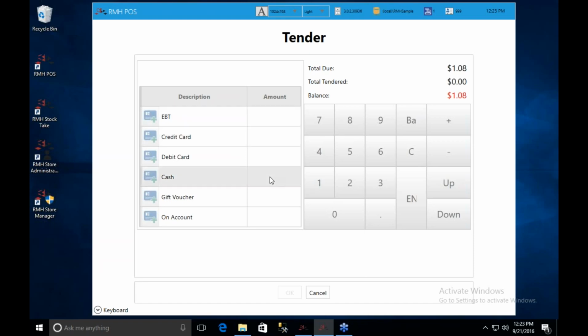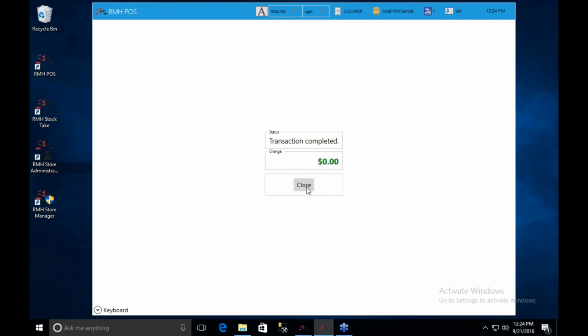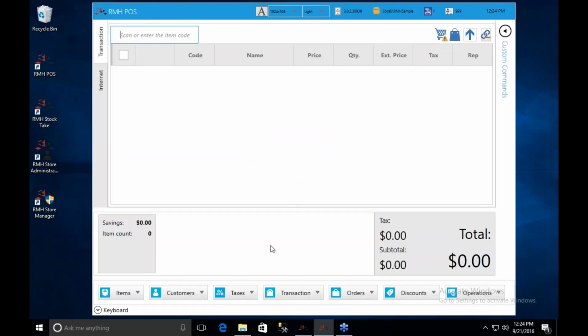And so I'm going to go ahead and tender this transaction. You can still hit the plus key to tender it, and it'll put the exact amount in. One of the other features that's built into Retail Management Hero is the ability to email a receipt. This particular customer already had an email address, so it's automatically populated. I'm not going to email this receipt, so I'm just going to say cancel, and then the transaction completed, and now I'm ready to do my next transaction.